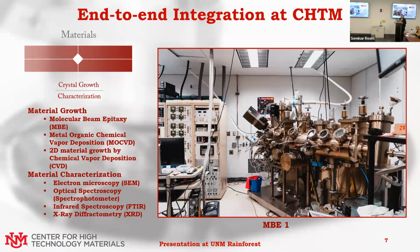MBE means molecular beam epitaxy, and these materials are grown in high vacuum and at varying temperatures. We have 4 MBE systems, and the MBE systems are the most expensive equipment we have within CHTM. Our latest one is a Veeco MBE system, and from what I know, it cost about $4 million at the time of purchase, and that was, I think, 10 years back. And so we have these 4 systems, and these are dedicated to growth of III-V materials.